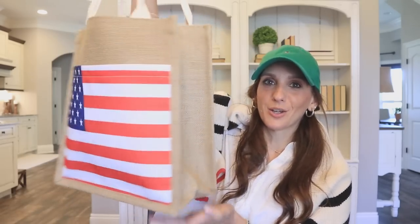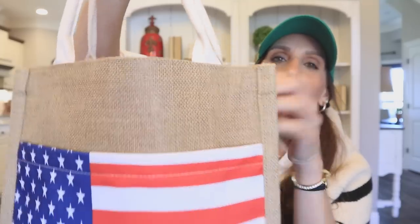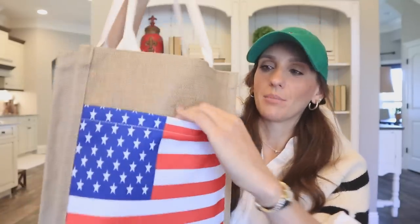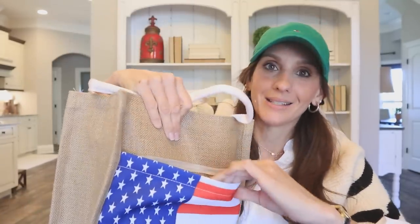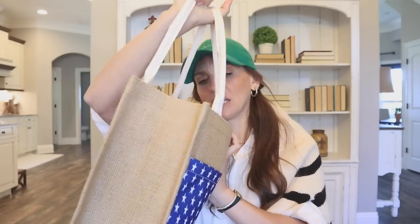There was just something so cute and summery about it. Obviously the burlap feel to it, and then the American flag. And there's actually a zipper in this. It was so well made. I think whoever that booth belonged to in the antique mall probably made it. I'm not sure. I don't see any labels on the inside.